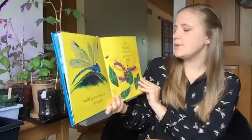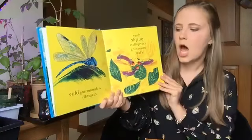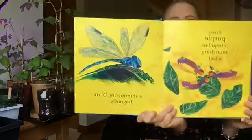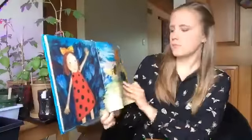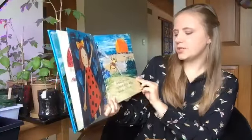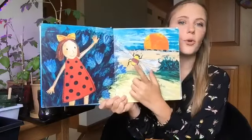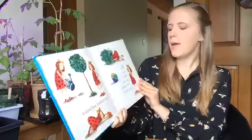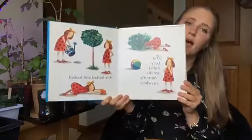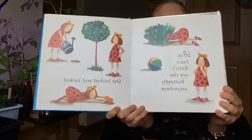3 purple caterpillars munching on a leaf. A shimmering blue dragonfly. And a yellow bee with a stripe buzzing about. There's our bee. Wonder if it's off to gather some pollen and nectar. But Lucy didn't see the butterfly anywhere. She looked and looked.